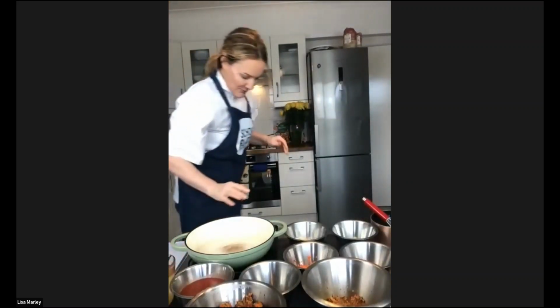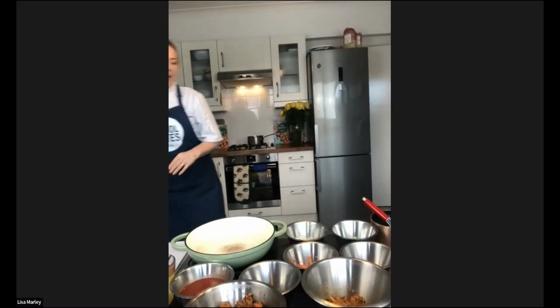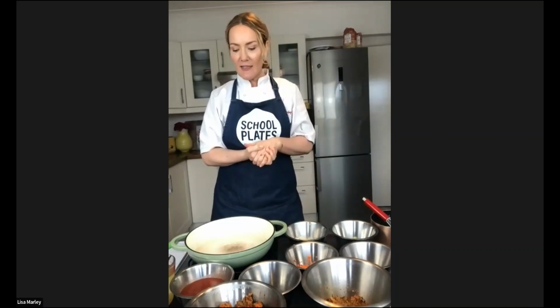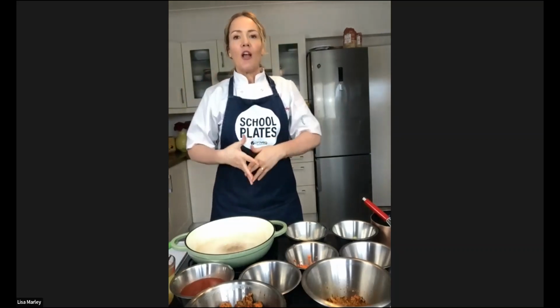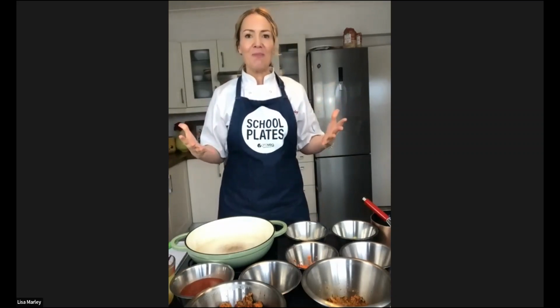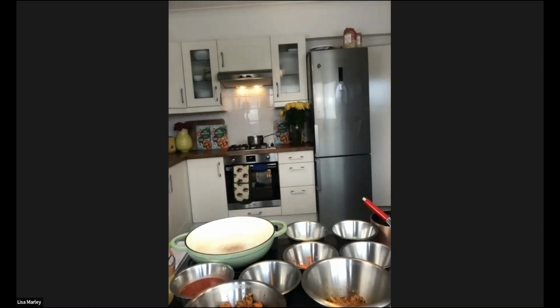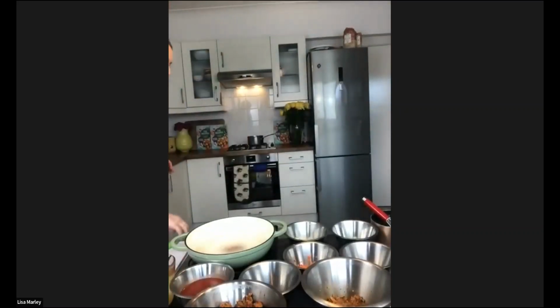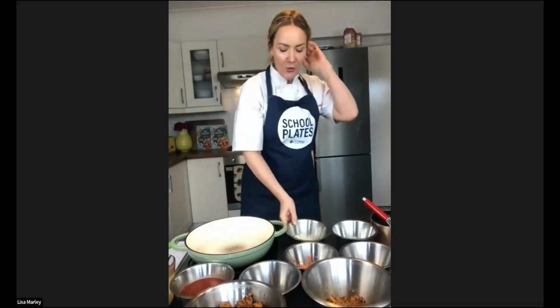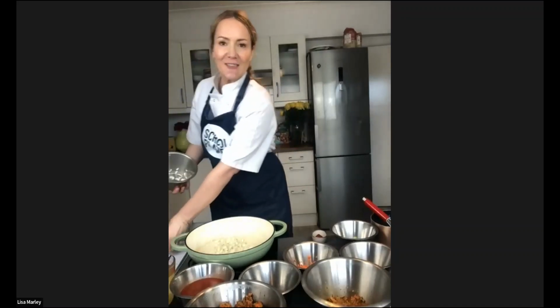So I'm just heating up my pan. I've got a little bit of oil, and I've already pre-chopped my ingredients. With this ragu, I keep wanting to call it a basic ragu, but that makes it sound like it's not a nice ragu. It is a really nice ragu, or bolognese. And what we're going to do is add different herbs and spices to jazz it up. So first of all, I'm going to add in the onion for that lovely sizzle.